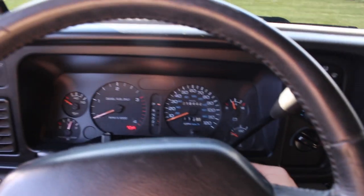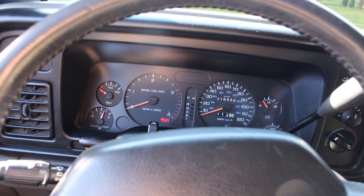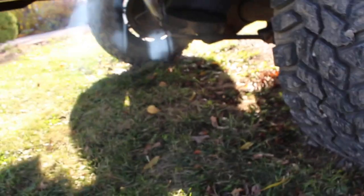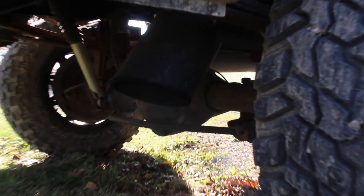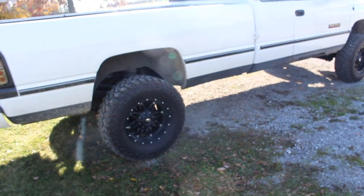Okay. She's cold. Let's see. It's going to be an actual cold start. Holy Moses. First cold start. That was actually really cold. She was cold, boys. Definitely cold.